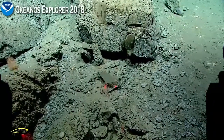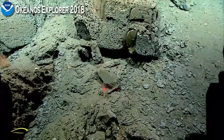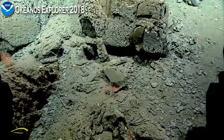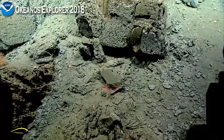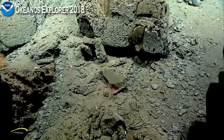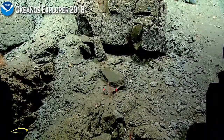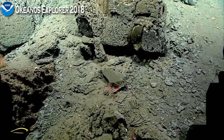Looks like there might be another one of the Acanella, which is the octocoral in the lasers right now, over to the left. As a reminder, the lasers are 10 centimeters apart. We use those for sizing rocks and fauna.